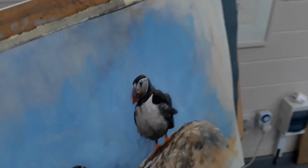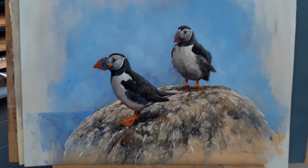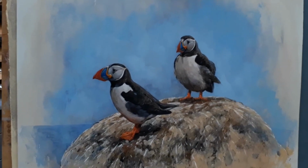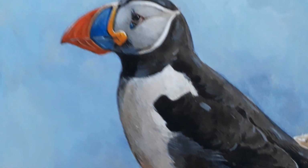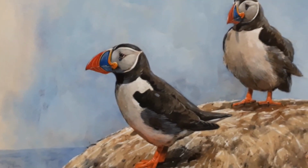Behind it, I've got this unframed work, not long finished, and I say it still needs to be framed. But these are puffins painted from sketches on the Isle of May. It's got a great light coming through on it, I'm really pleased with, and that's from layers and layers of detail, which I have built up using not just watercolour, but also gouache.